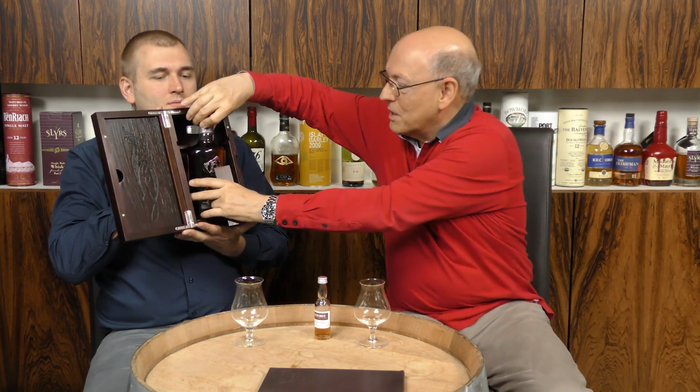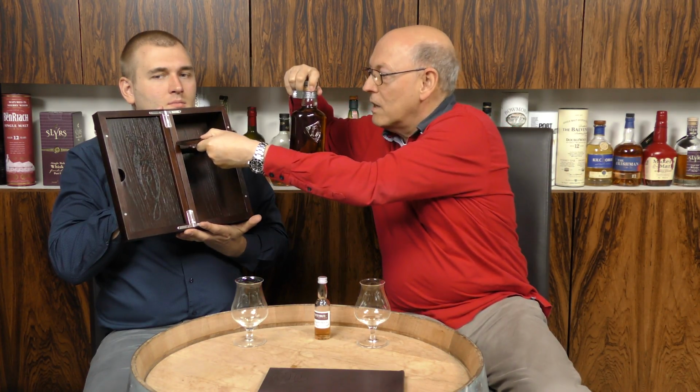And then there's this wonderful bottle repeating the Highland Park sign. Wonderfully made and 40 years of age. 47.5 ABV and an extraordinary price of 2,700 something. So nearly $3,000 then?